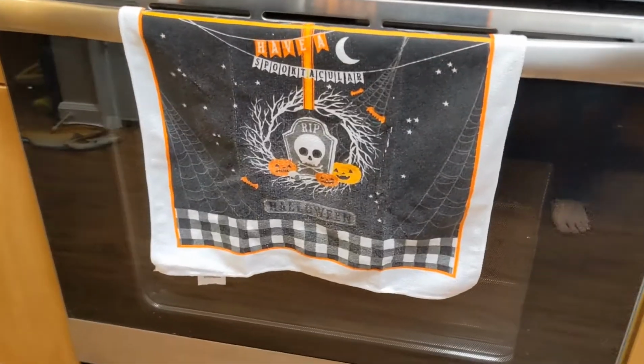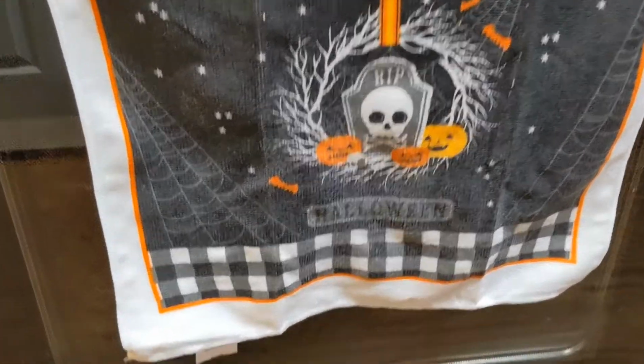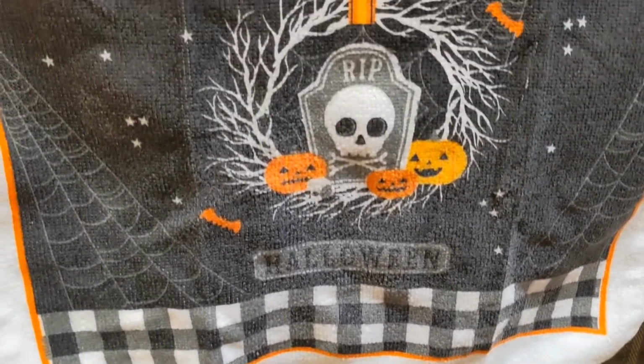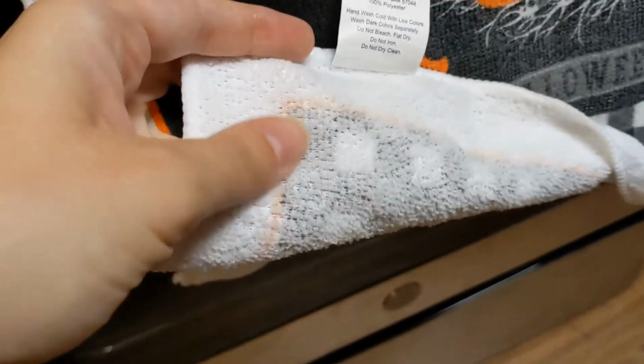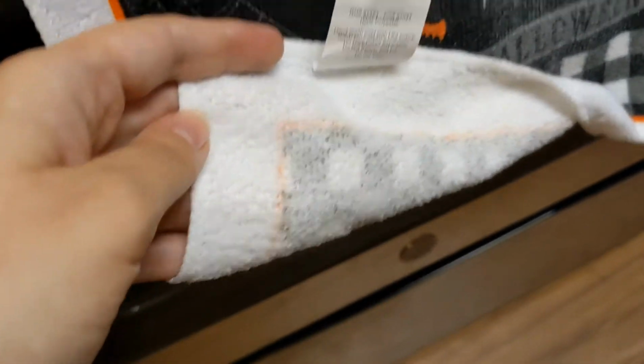Next up we have a Halloween towel. I love getting seasonal towels from the Dollar Tree because they are actually decent quality. They're kind of on the thinner side, but they've got a nice material. It's a microfiber material. I love using seasonal towels from the Dollar Tree in my kitchen because I don't have to worry about a nice towel getting messed up, and it adds a nice little touch of decoration to an area that usually doesn't get a ton of decorations.